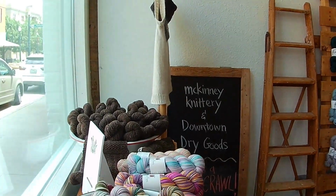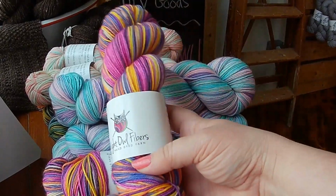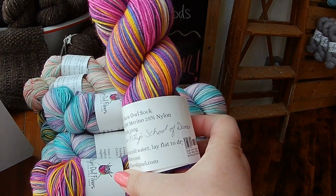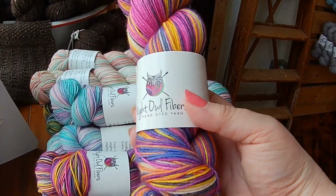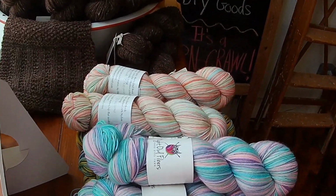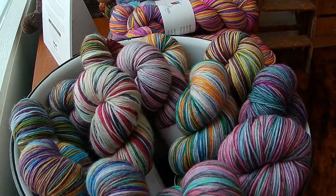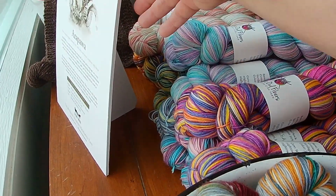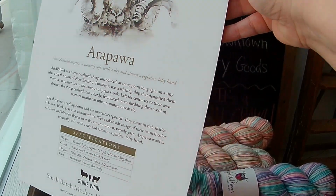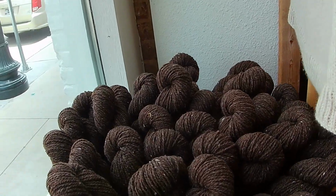Coming in right here, I missed Rachel with Night Owl Fibers, but she left a few of her self-striping yarns behind. Rachel is out of the Houston area and has a YouTube channel with her mom that I really enjoy watching. Her self-striping was actually the first self-striping I had ever purchased when I met her at Juju's, I think probably about 2019. I am not even going to try to say that, but it was just such beautiful wool.